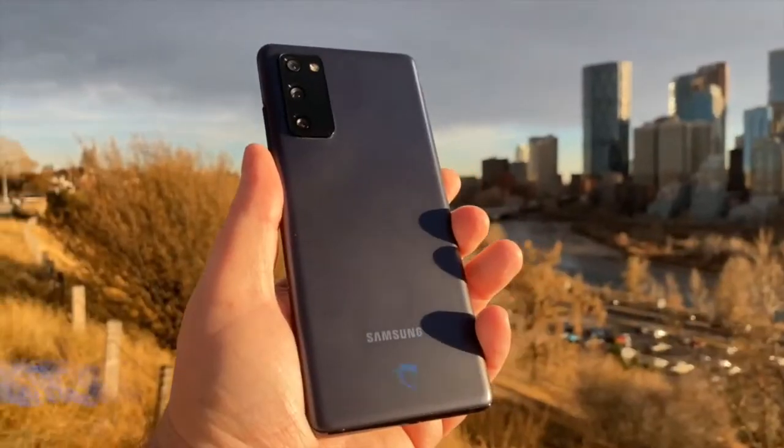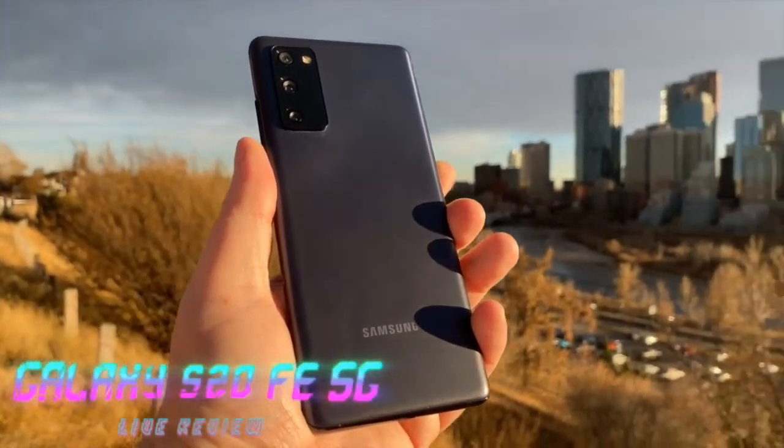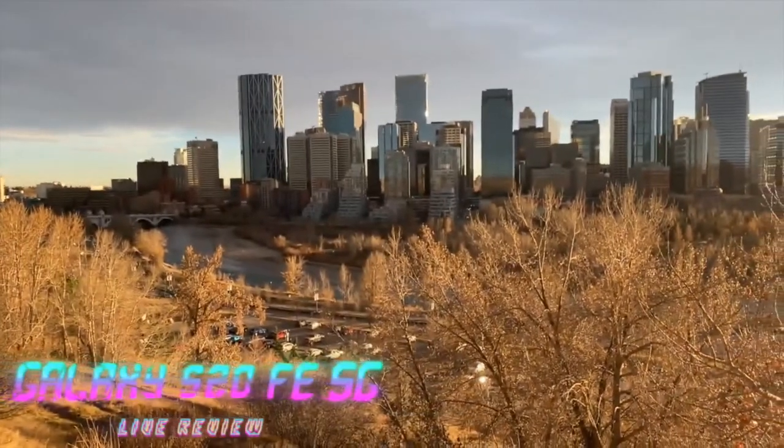Heading into the review. If I can find the button. I've been working on this all day today. All right. Here we go. And the first thing we're going to talk about tonight is the build quality of the Samsung Galaxy S20 FE 5G. The build quality.